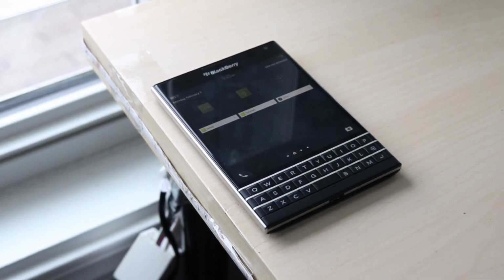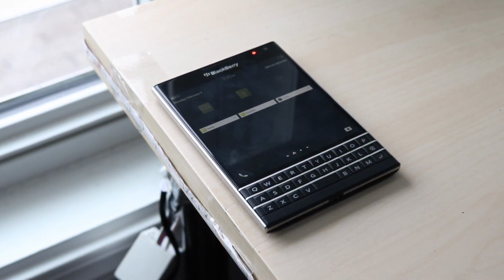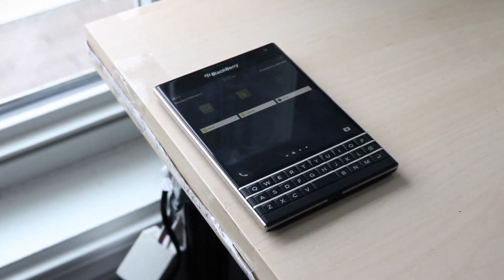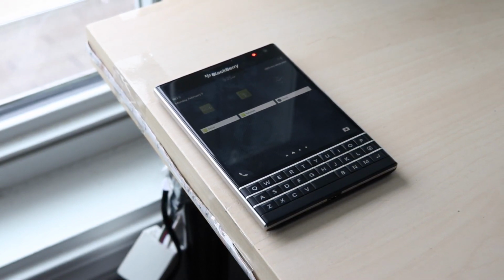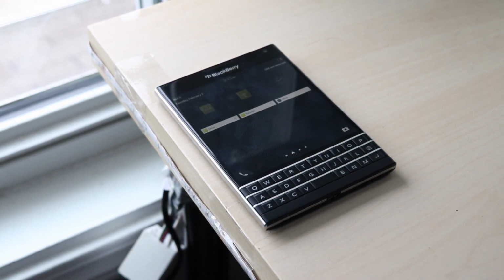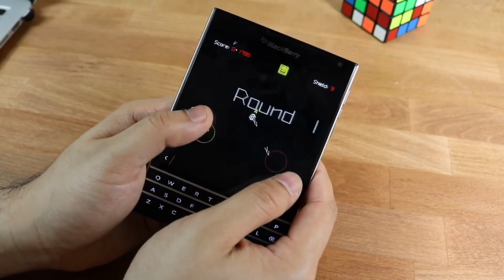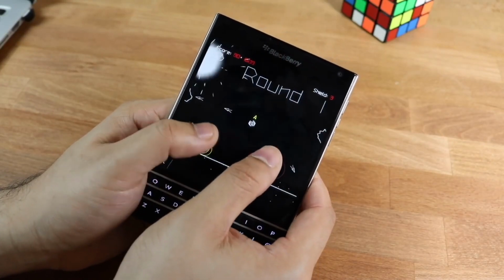Now on the front, you can see we have a little bit of a different setup. We have the screen and we have the keyboard. Looking at this phone, you may assume that it came out in like 2007 or something, but that is not the case. It came out in 2014, exactly the same year as the iPhone 6 and 6 Plus.